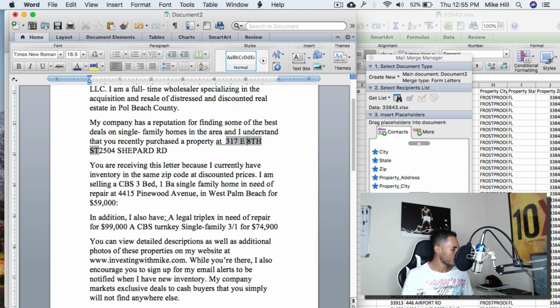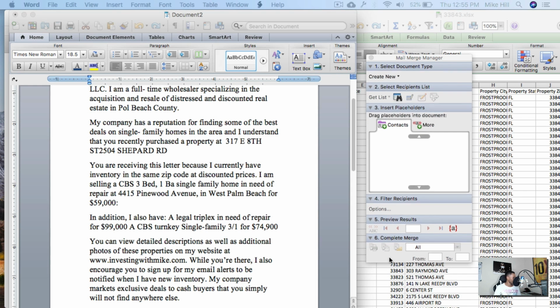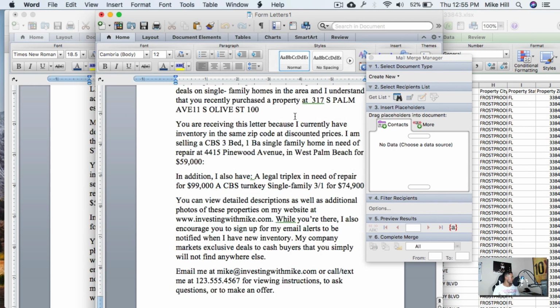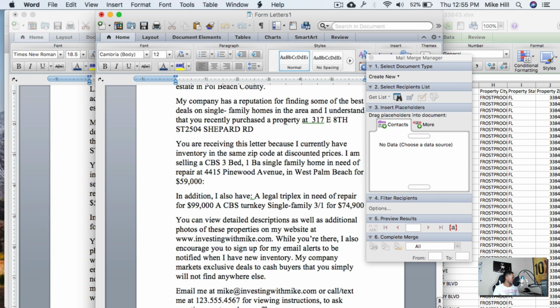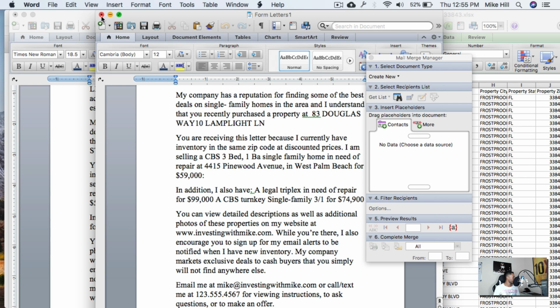Then you just go here, complete the mail merge. If you click here, it'll just go straight to your printer and print, which is cool. And then if you want to see it as a new document first, you just click there, and then it'll bring them out into individual letters like this. You scroll through, and then you can just print them from there.